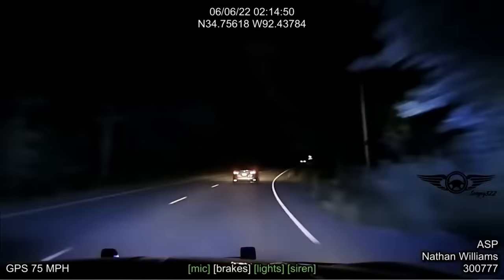161 and 440. No traffic. We're south on 440. We're going 161 yet. Can you all pass cabin through?